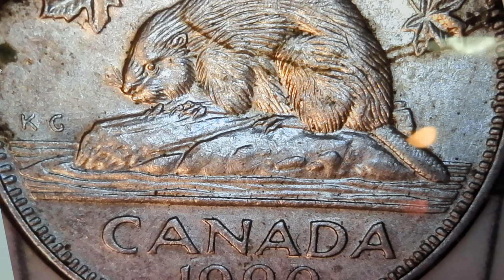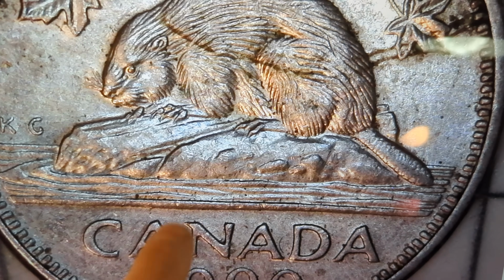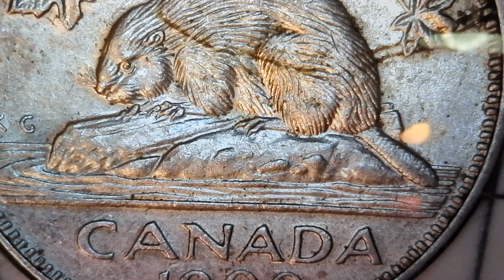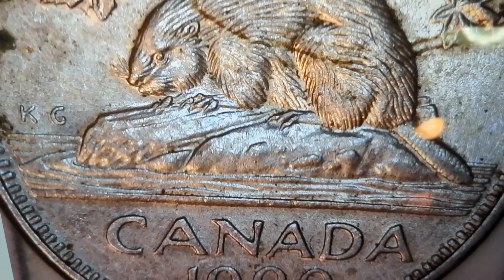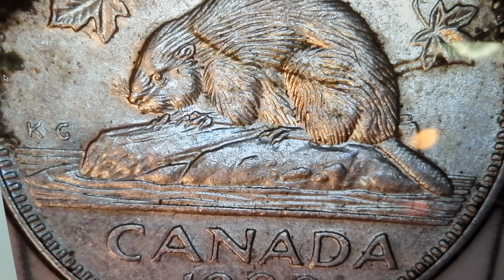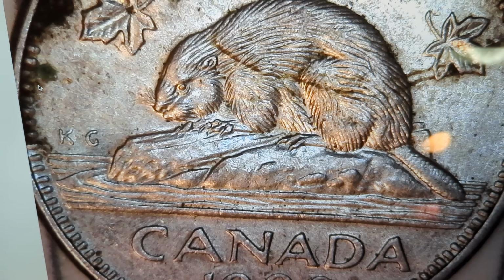So this was something that progressed over time as this die was being used and got polished. And you can see there's a lack of detail here, and just over here, it's minimal, but it differs for sure from the full detail. So I think what we've got here is the early stage bare belly on a 1990.